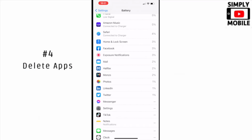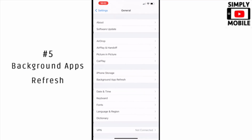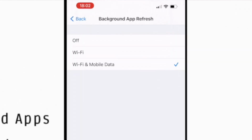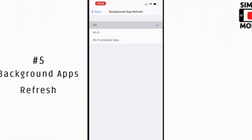Number 5 is probably the biggest battery spender. It is background app refresh. Go into settings, go to general, scroll down to background app refresh. You'll see at the top this is on. If you select it, you'll be given 3 options. Go ahead and turn this off and it will stop using your battery to refresh apps in the background.